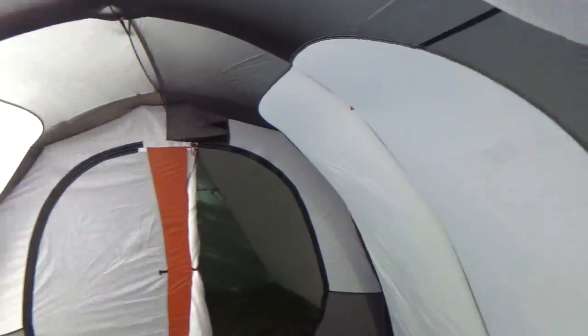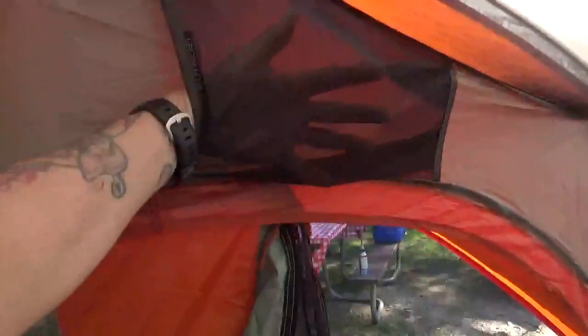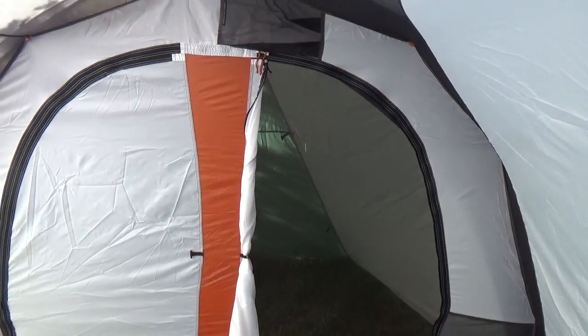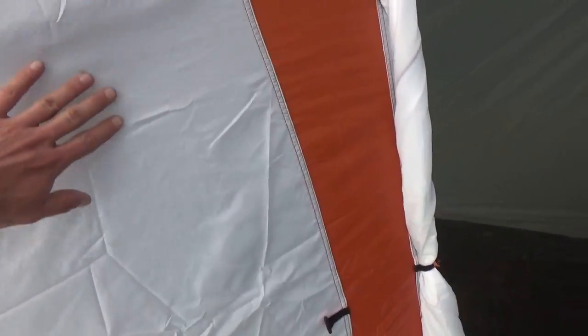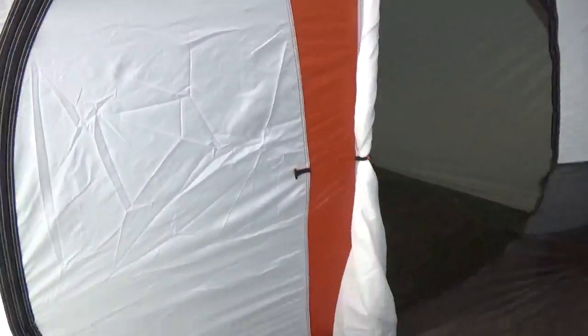Inside you've got this divider. You can divide it into 2 rooms. You get all kinds of storage here. Little pockets all up and down. All kinds of little attachment points everywhere you can think. Get a nice mesh roof if you want to just look at the stars at night on a beautiful night. Like I said before, you got the double doors, and these also you can open up just this part. Now you can see right there, so you can have the mesh, or you can close that off completely. More storage down in there.